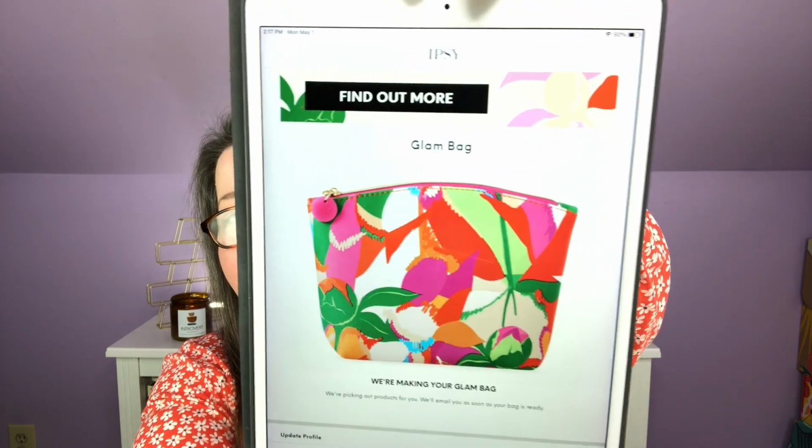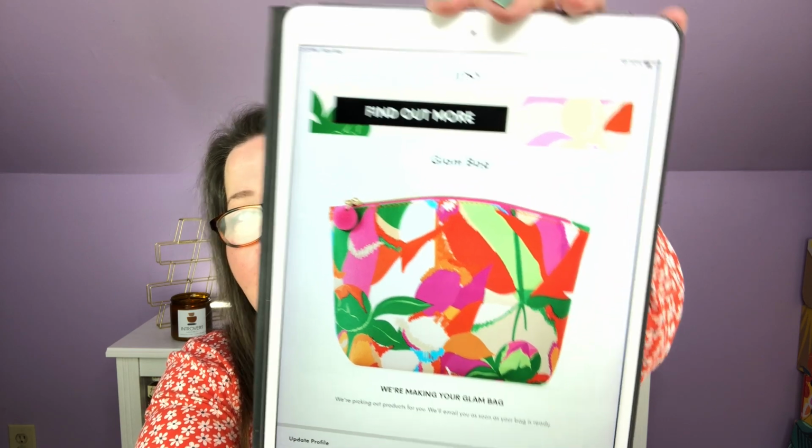Super easy. Spoiler alert, if you don't want to see, look away. I'm going to show you the May bag. Okay, are you looking away? All right, I'm showing it. That's what our May bag's going to look like. That's really pretty. Okay, I've quit showing it. You can look back.